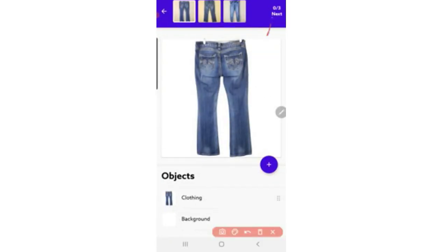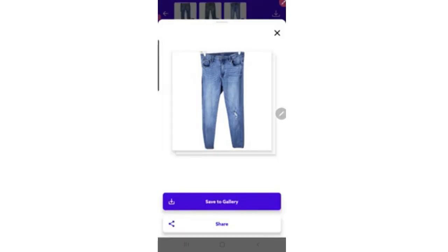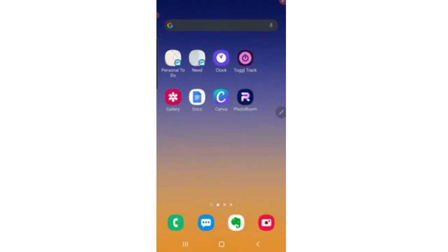Then we'll just keep clicking next here until all of my pictures are done. Once all the pictures are done and they have the clear white background, I'm going to click this down arrow to download these pictures, and then just tap on save to gallery. And now we can go ahead and go to our Poshmark app.